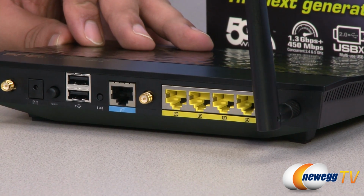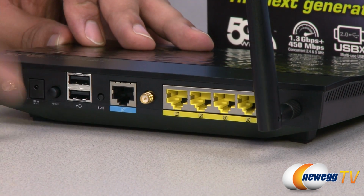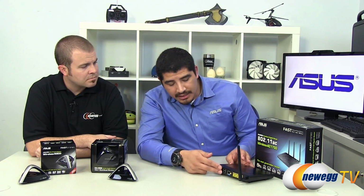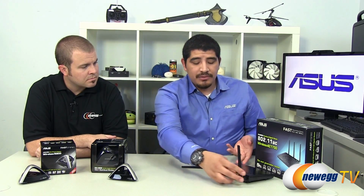And of course, you've got your standard stuff like the WPS button, reset button, and a power on and off button as well. So a high degree of connectivity that you have available to the unit, with the rest really being on the inside.